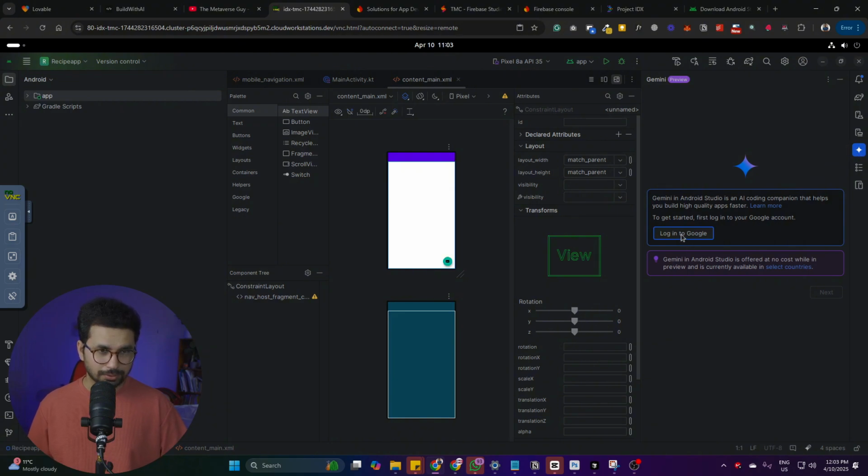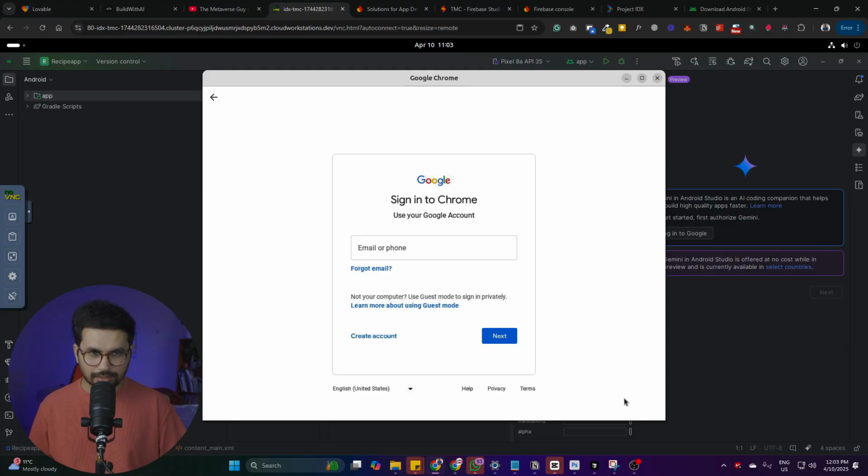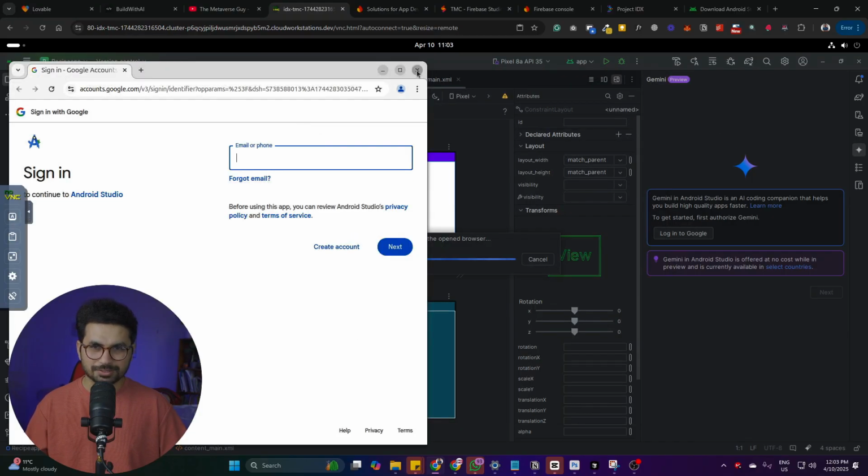From here, log into Google, and we have just logged into Google. It has its own browser. Nice. Very refreshing. Okay, fine. I'm not going to provide my password in here, but this is not a good user experience. So I'm actually required to enter my email and password again. Let me do that, and then I'll resume this video.